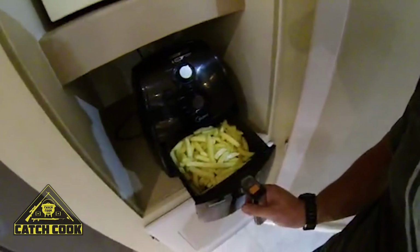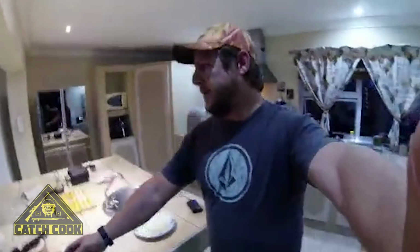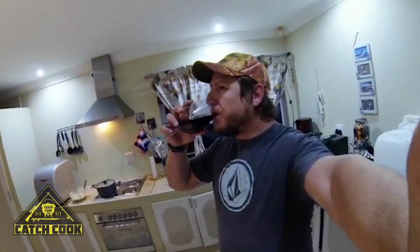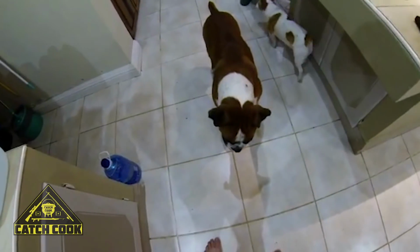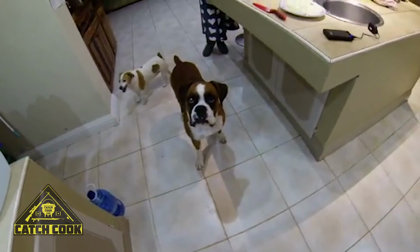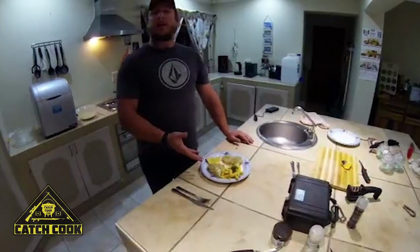All right, that looks like it's getting on. Oh, cheers. Oh, perfect. All right guys, this is what I'm going to present to you. Dageraad, battered, freshly caught from the ocean to the stove, to the plate.